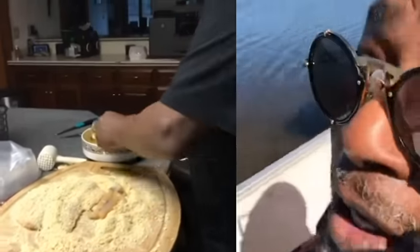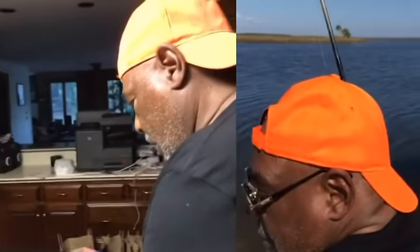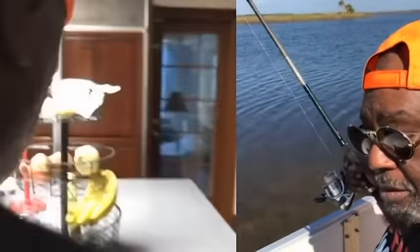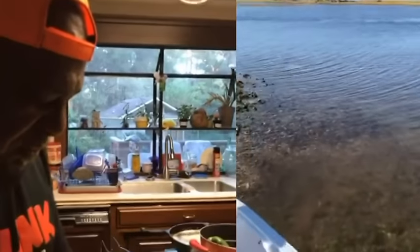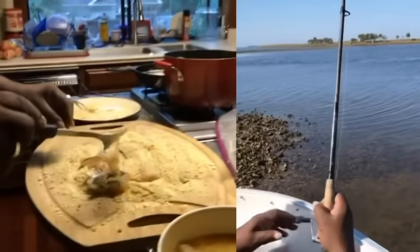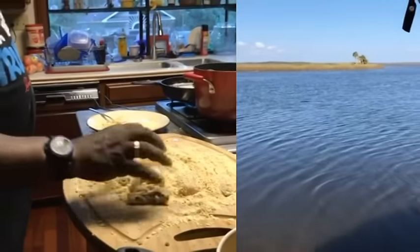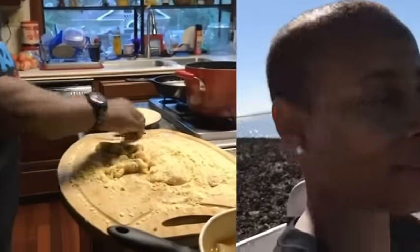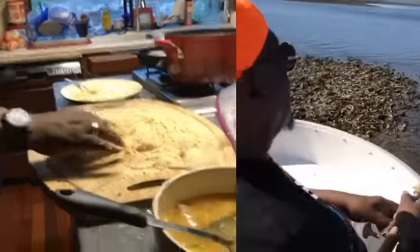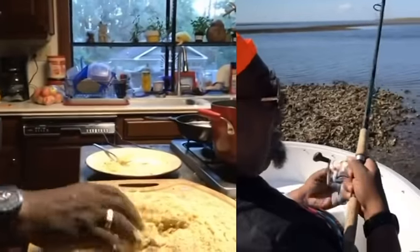Is that the fish you caught? Yep. What kind of fish you caught today, baby? Trout, redfish. These are nuggets. So you just cut the fish in little slices and then let them marinate in the egg and your sauce and season. Right. And then use your crackers as batter.